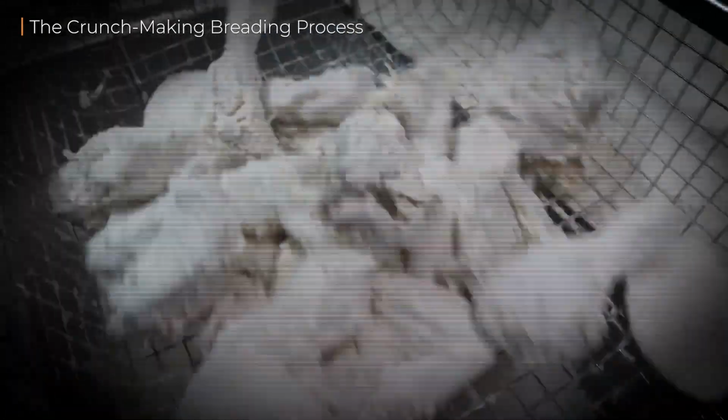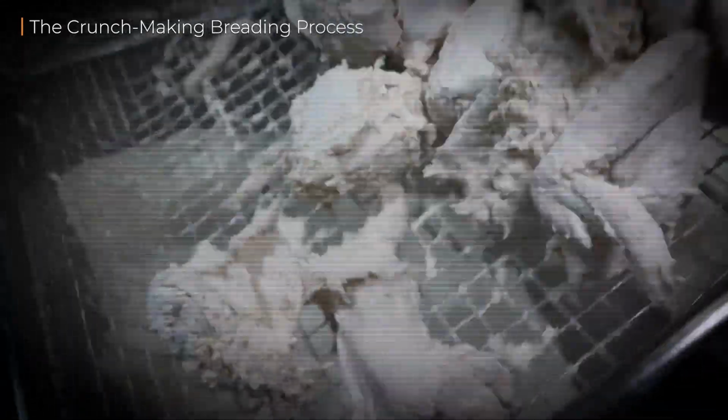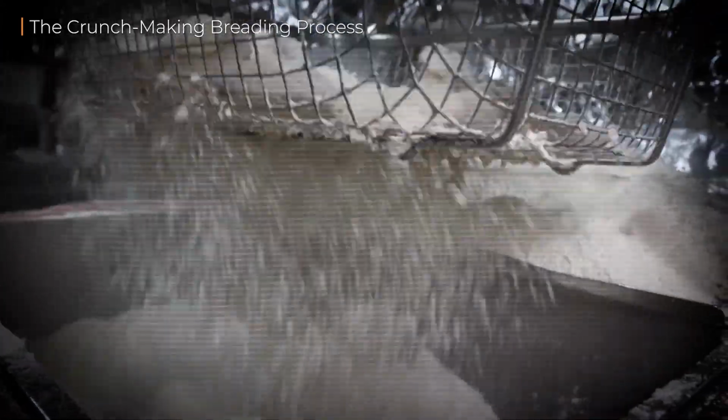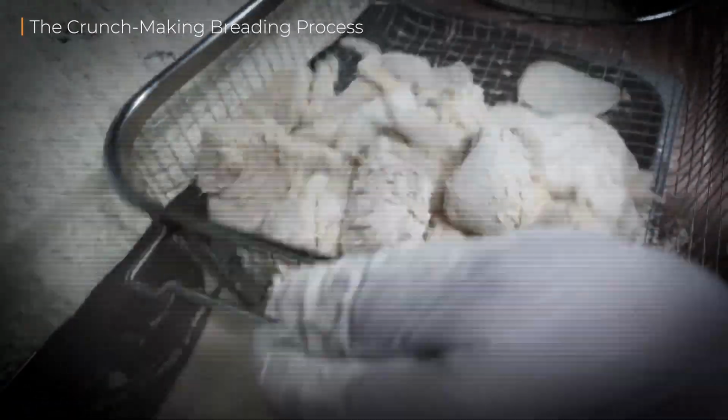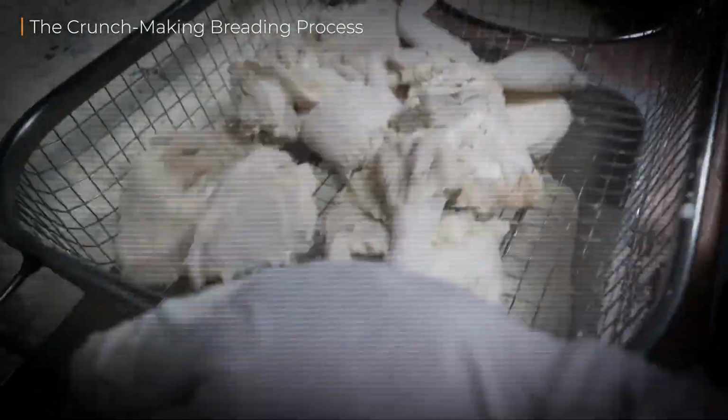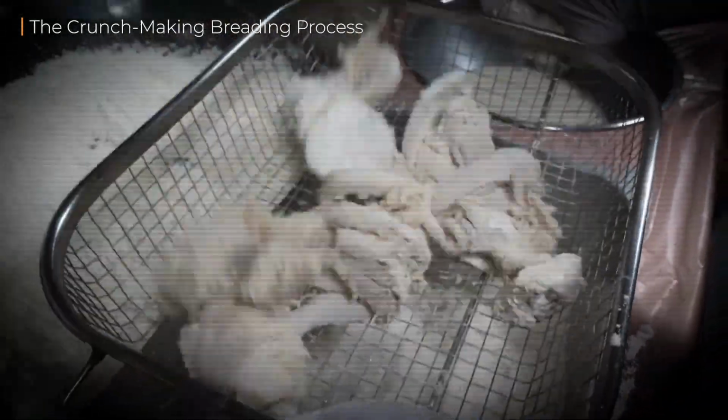Popeyes restaurants use breading stations specifically designed for this part of the process. These stations include tubs of seasoned flour mix and containers of liquid for dipping. It's a hands-on process, with employees breading each piece of chicken by hand. They use specialized racks to shake off excess flour before the chicken heads into the fryer.